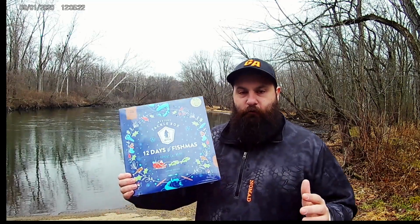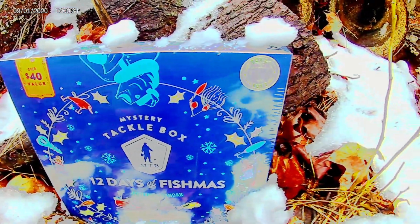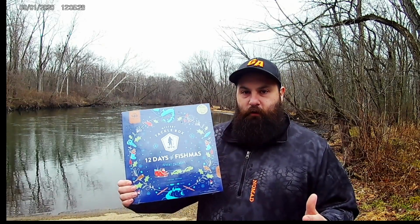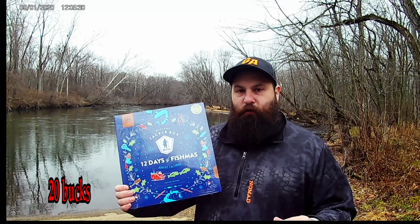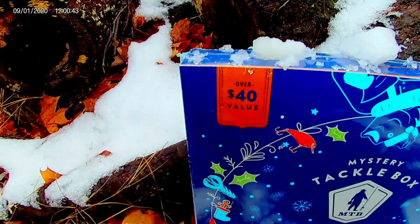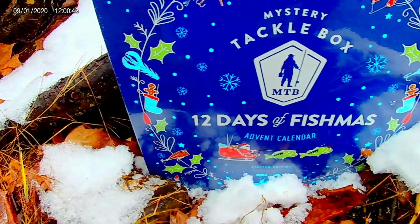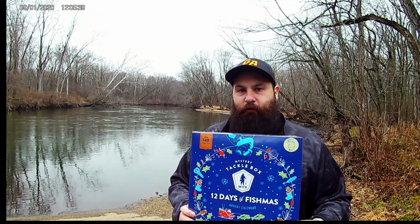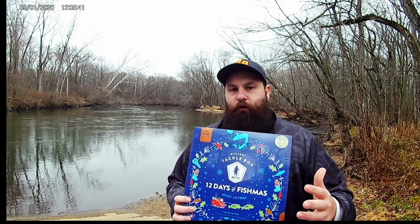Guys, check this out. I got the world's first fishing advent calendar. The 12 Days of Fishmas by Mystery Tackle Box. This sucker costs right around 20 bucks at the local Walmart. Says it's a $40 value. We're about to find out. It's also claiming that it's the best gift for the angler in your family, all the way up to your weird aunt. That's a pretty bold claim.